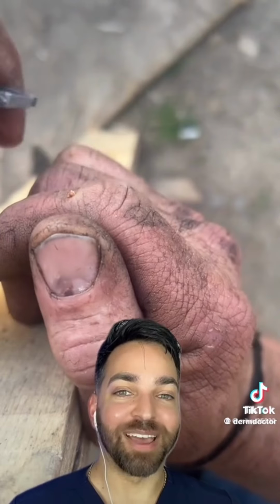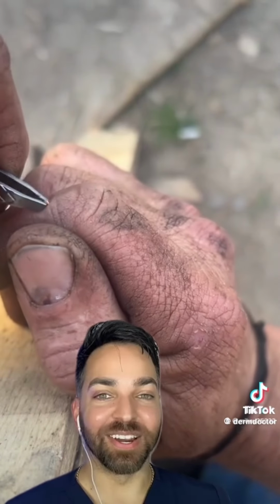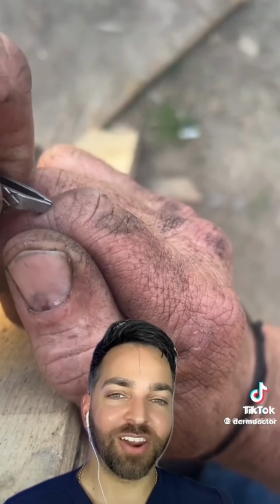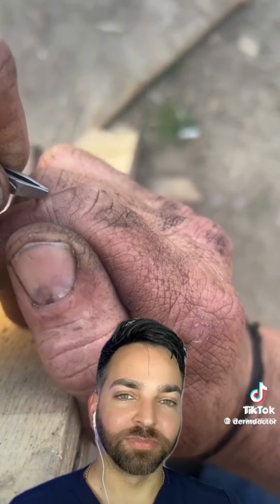Another missed attempt. Yep, that's in there. It is in there. Make sure to clean the area thoroughly afterwards. Oh!